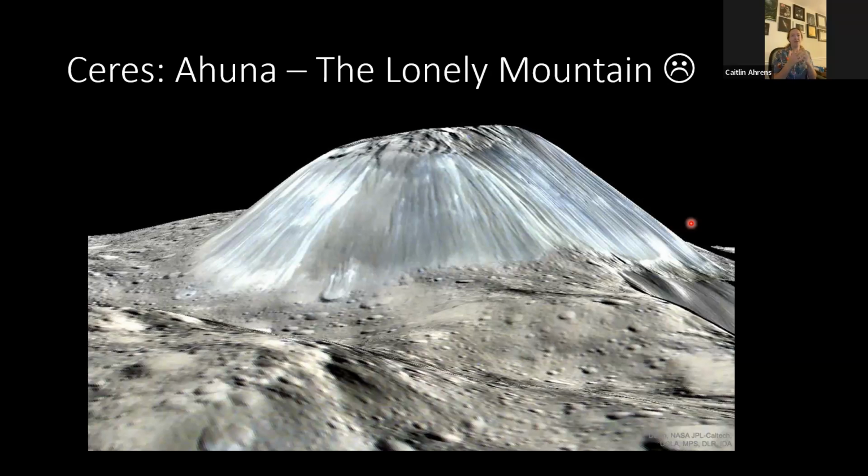There's still a lot of debate going on about the formation of this thing, but we would consider this to be a salty, briny type of volcanism.